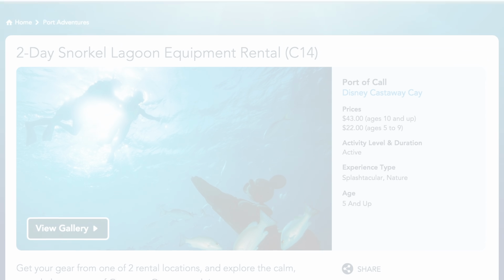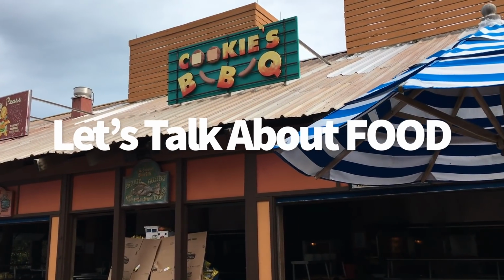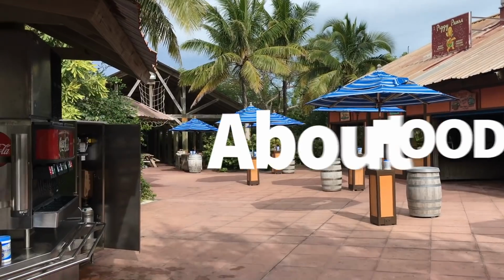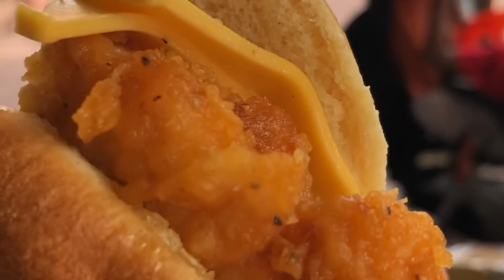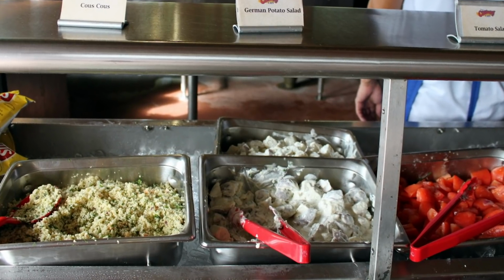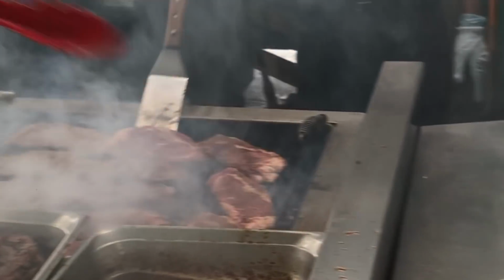Okay, so speaking of food, let's talk about that. There is lots of food available on Castaway Cay. There is Cookies Barbecue, and there's Cookies 2, T-O-O, Barbecue. Those are by the family beaches. Those are going to be things like chicken sandwiches and hamburgers and stuff like that, basically. It's going to be picnic food. And of course, there's the Serenity Bay Barbecue out there as well, which is going to add a few extra items to the menu.